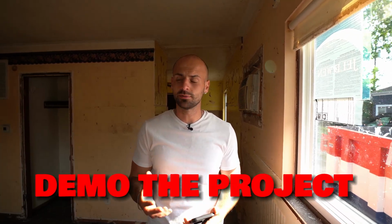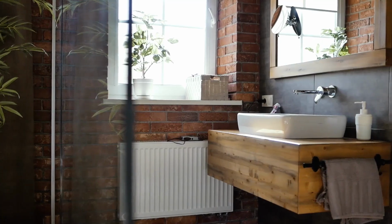To start the renovation off, you're gonna have to demo the project as well. There's a ton of stuff in here, on top of demoing the kitchens and the bathrooms and the doors and everything else. So demo and trash removal can cost you anywhere from $500 to many, many thousands of dollars.